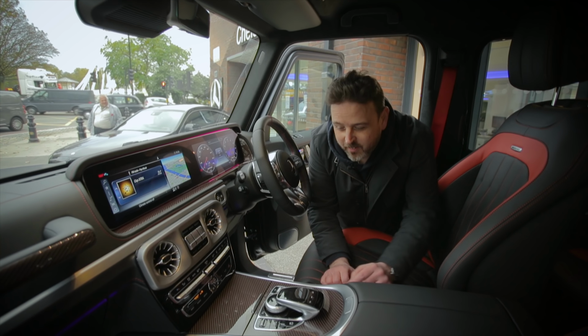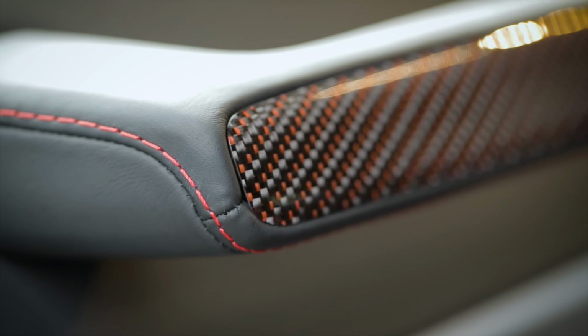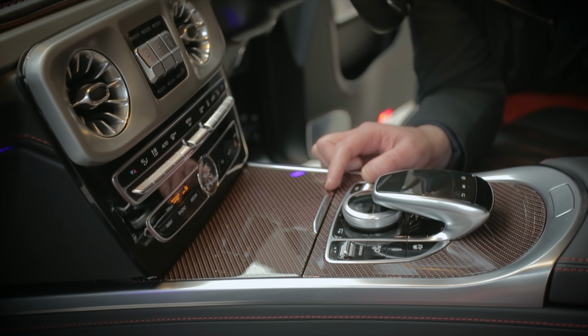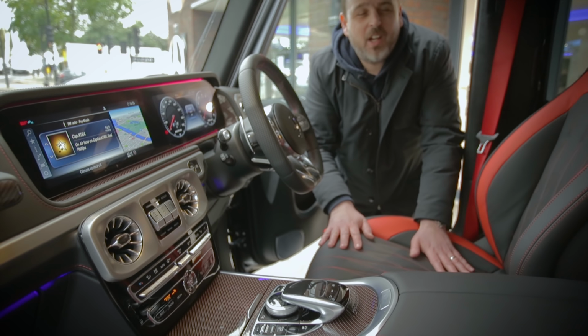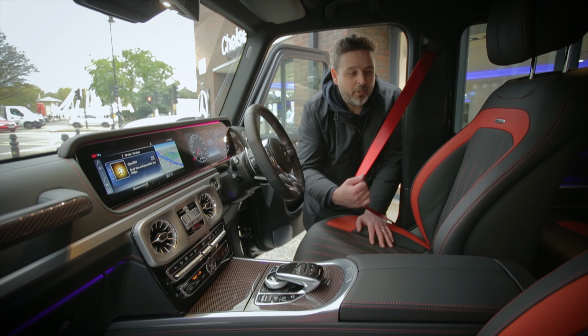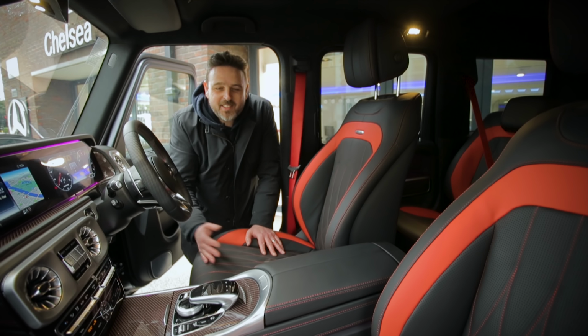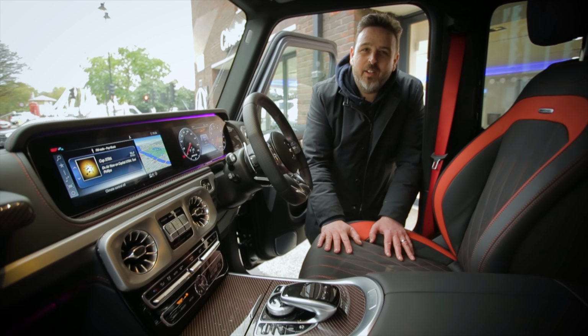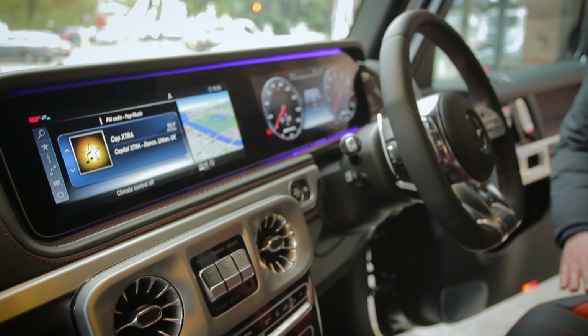You know what else I did? Look at this, red pepper carbon. How good does this carbon red pepper look? I mean, this is absolutely stunning spec. What a car. Red seat belts. I mean, you can't get a better G63 Edition 1. This is it. This is the top of the tree. I absolutely am in love with this car.